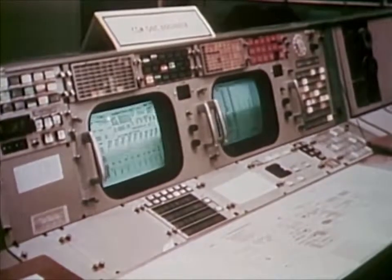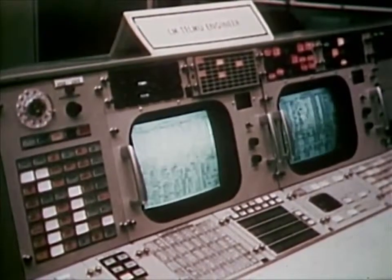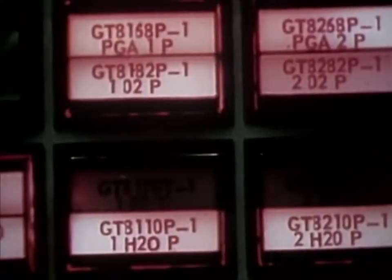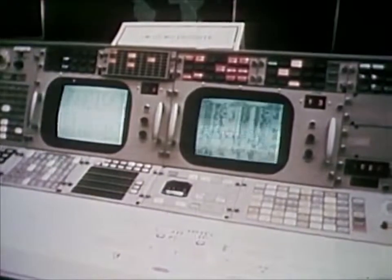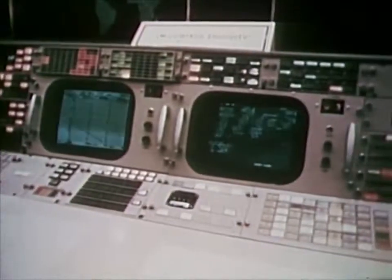The Command Service Module Guidance and Control Engineer, GNC, keeps track of the status of the propulsion systems and guidance systems components other than the onboard computers. The Lunar Module Electrical and Environmental Engineer, call sign TELMU, serves a similar function to ECOM on the Command Service Module, monitoring the consumables of the Lunar Module, including the EMU, the suit and backpack that keep the astronauts alive while exploring the moon. Likewise, the Lunar Module Control Engineer complements the Command Service Module GNC Engineer, monitoring propulsion systems and non-computer sections of the guidance system of the Lunar Module.